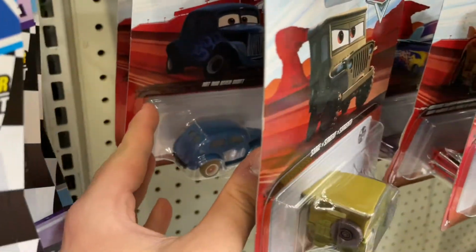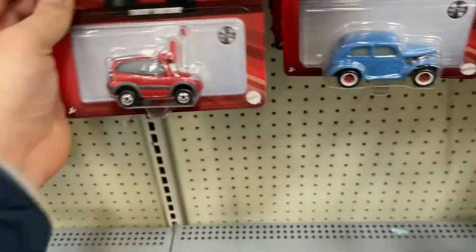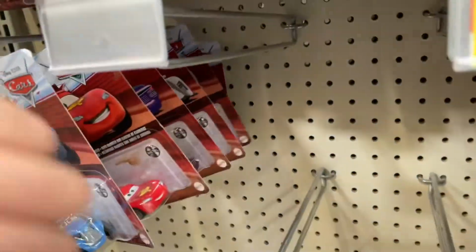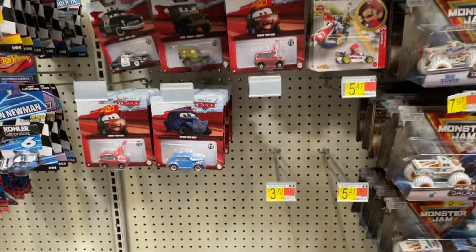Oh, there's a Heyday River Scott. First time seeing it at stores. Oh, there's a Jiminy Two Stroke. That's nice. No Otis, sadly. Just close.